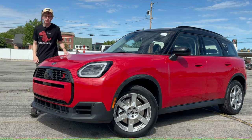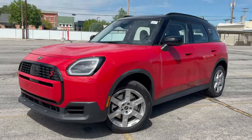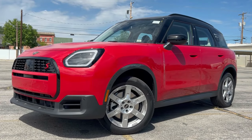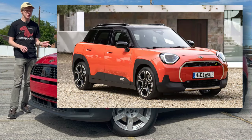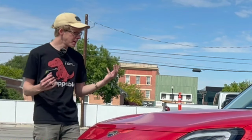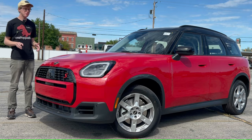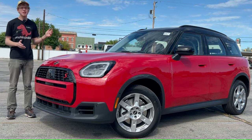Before you today in beautiful Chili Red is the brand new 2025 Mini Countryman S ALL4. The Countryman is their most important model, and up until the upcoming Aceman hits the scene, the Countryman is really your only option if you want a big Mini. It's a Mini, yes, but it's big. I know the whole cliche thing with the Countryman is that, oh, it's a Mini, but it's not a Mini because it's so huge. Well, this one actually is.